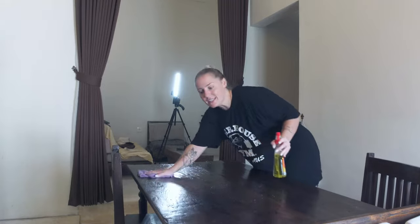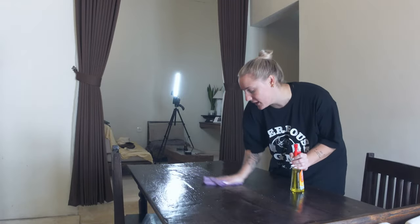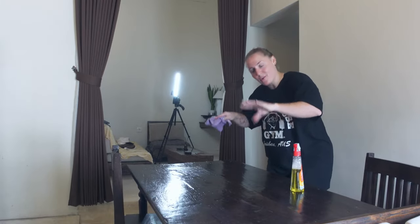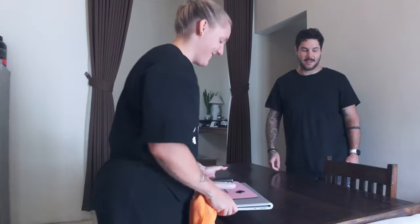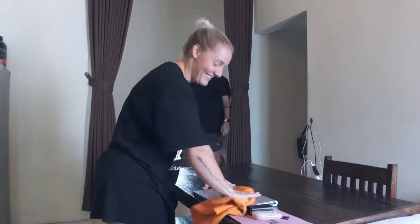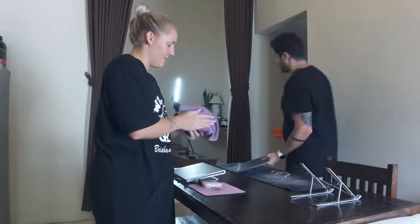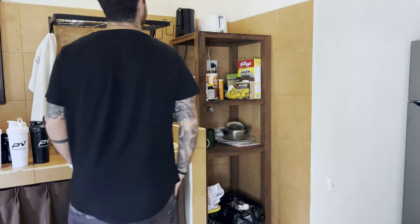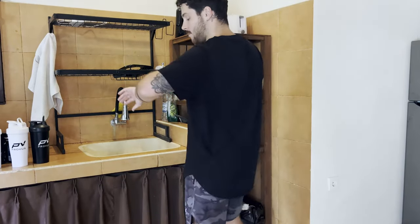Who else thinks there's something so therapeutic about lifting everything off, wiping it all down, putting it all back? My favorite part of the house is the workstation. Voila! This is as clean as it gets. Oh, I haven't had my coffee yet.